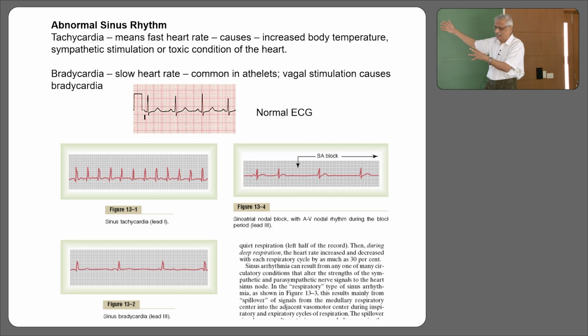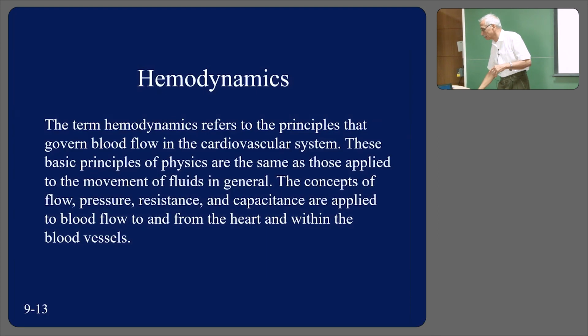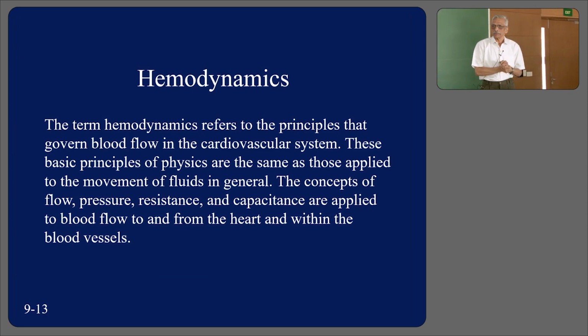So these are just a few examples, and there are many more examples in which you can detect problems. I'm in a rush, so I want to... We are done with the heart per se. Okay, we'll move on.